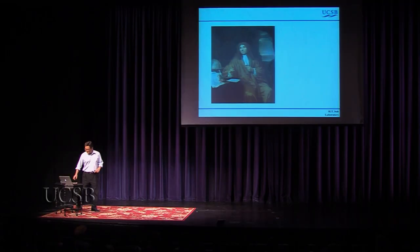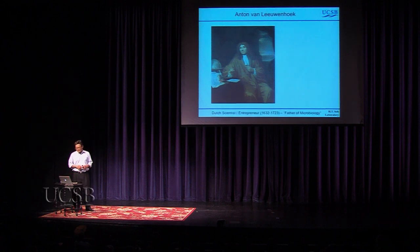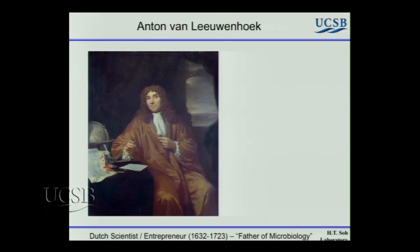And one notable example is this fellow here. His name is Anton van Leeuwenhoek, I think. My Dutch is a little rusty. He's Dutch. He is a scientist and a very successful entrepreneur. He made a fortune. And he actually is often referred to as the father of microbiology. So when I first learned about him, I thought he was a biologist. But actually, he wasn't a biologist in the most usual sense at all.